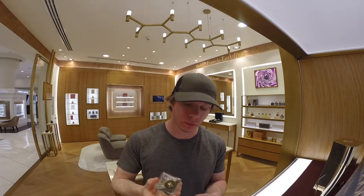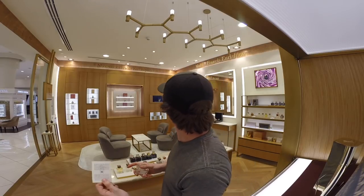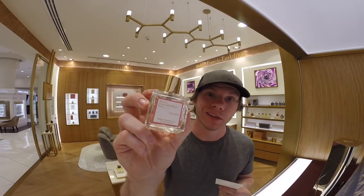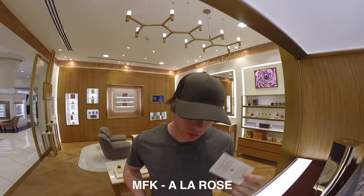A la Rose, I've not smelled this one before. No one watching me, there's literally nobody here. It's crazy. I don't even see any cameras. Definitely more feminine than you'd expect from the pink colour. It's a soft rose, not a heavy rose at all, very light. It doesn't blow my socks off. But if a woman walked past me wearing that, I would think she smells pretty. It's definitely a pretty rose.